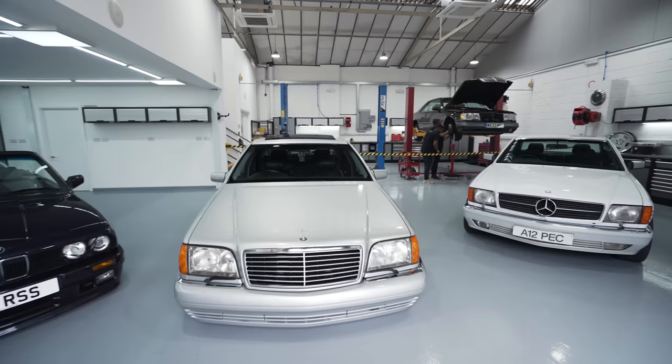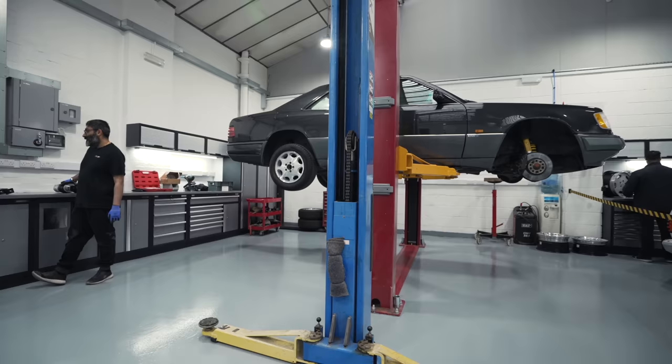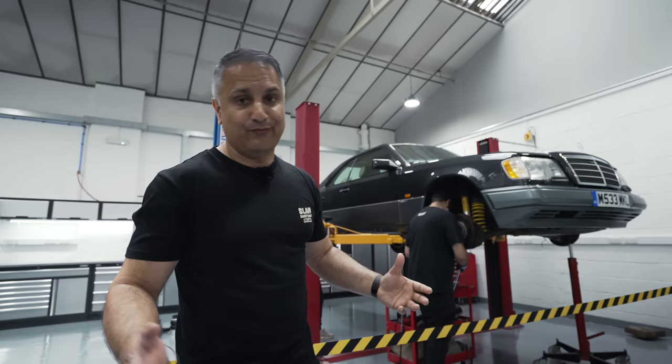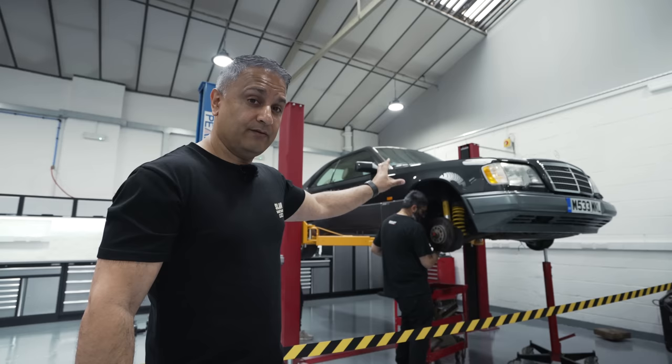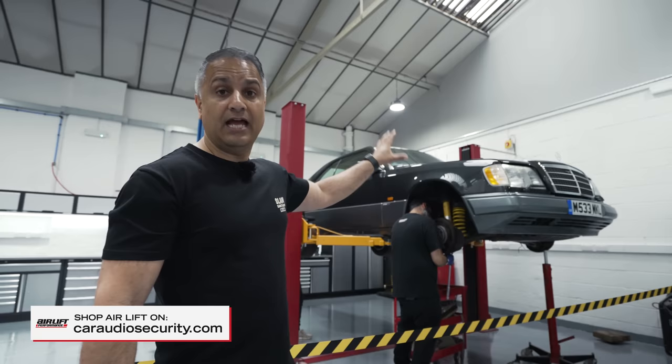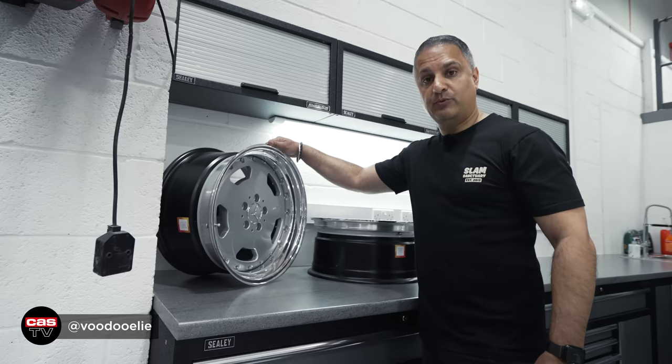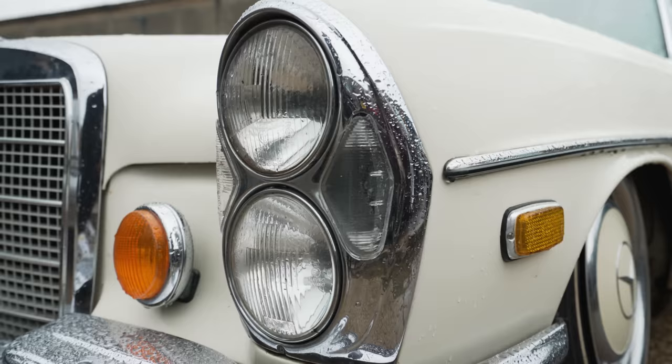And let's just show you our Merc as well. This is one of the Slam Sanctuary projects. It's now currently being bagged, it's in the workshop. We managed to get a slot in our own workshop. Jay's actually fitting the suspension. There'll be an episode dropping on the channel very soon covering the Airlift Performance installation on this. If you come over this way, have a look at the wheels, freshly built up by Voodoo Motorsport. Again, these will be featured on the episode. Make sure you come back and watch that episode.